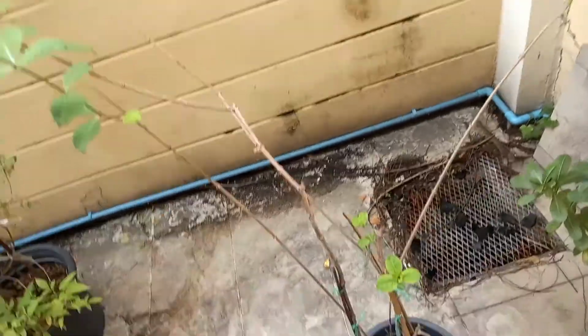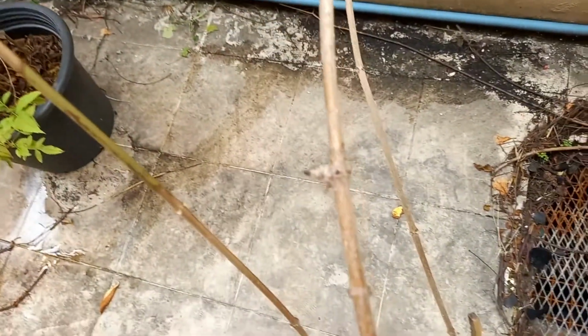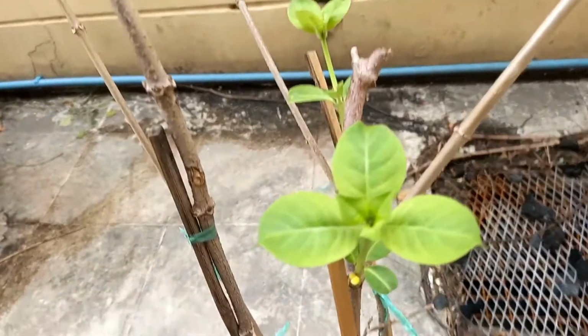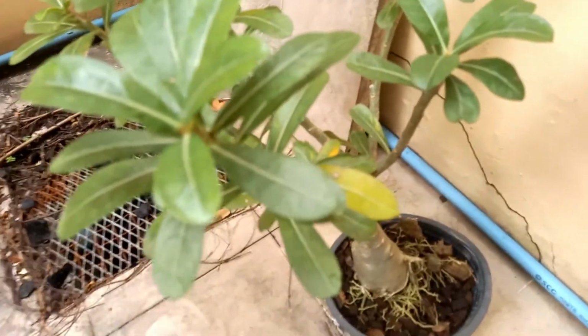My trumpet is usually doing the best out of all of them, but the stems got brown. I wasn't sure what that was about. However, some good news is we got new growth. And then there's the desert rose. See, the desert rose is doing pretty good.